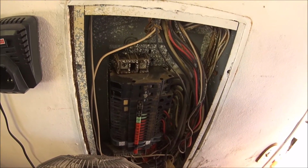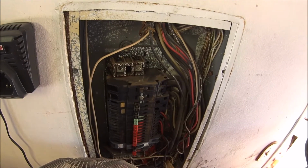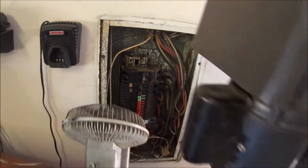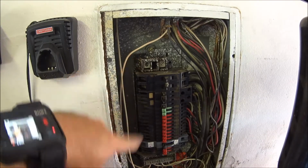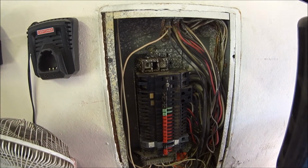Is all of this nonsense? I'll let you know. Hold on a second. Okay, so this is a 1977 house. This is whenever this was built. That's whenever all this was installed, obviously.